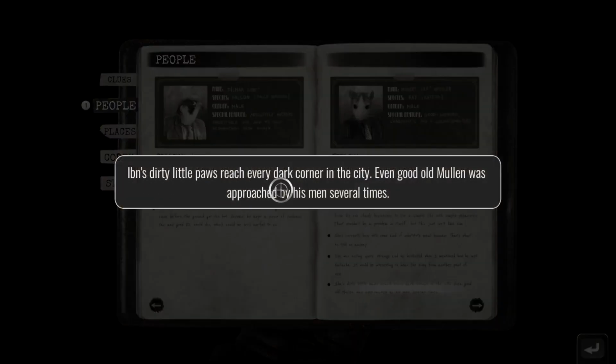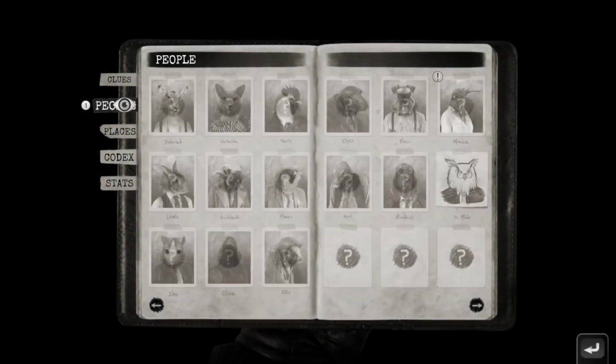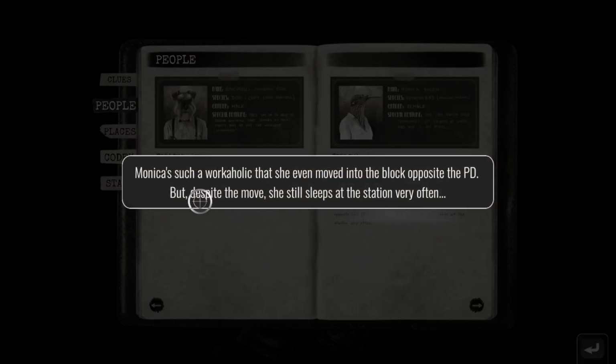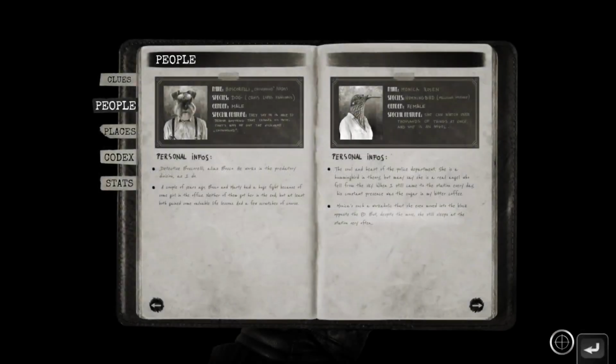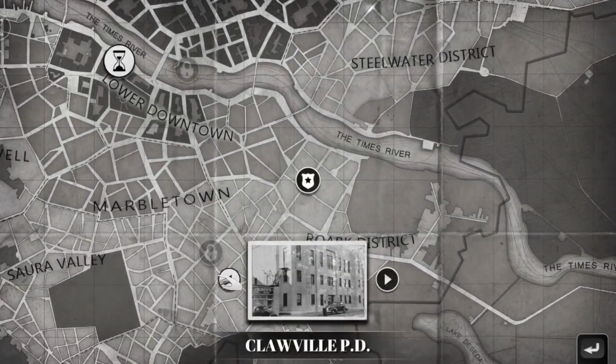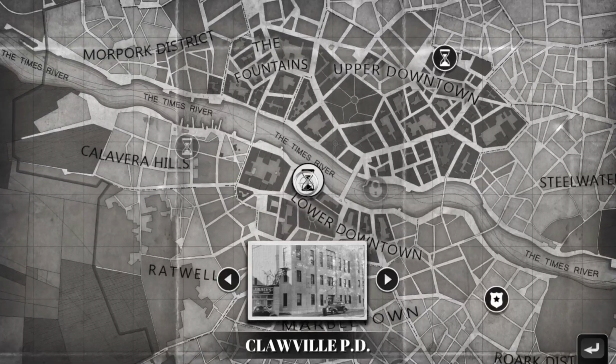Ibn's dirty little paws reach every corner of Dark City. Even good old Mullen was approached by his men several times. Monica's such a workaholic, she even moved to the block opposite the PD. But despite the move, she still sleeps at the station very often. Wow. Let's go take a visit to the PD.